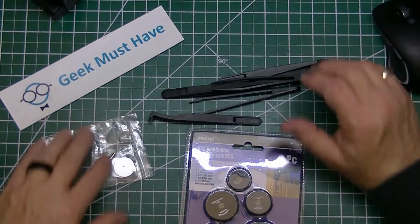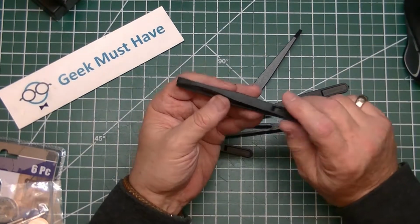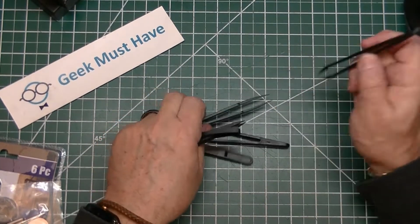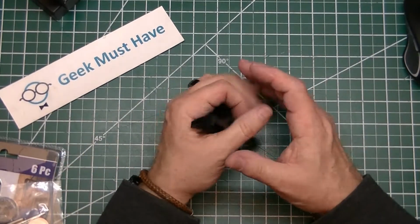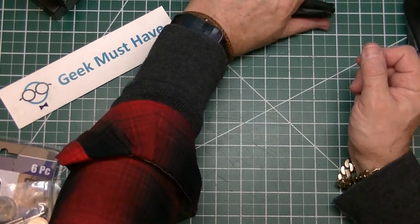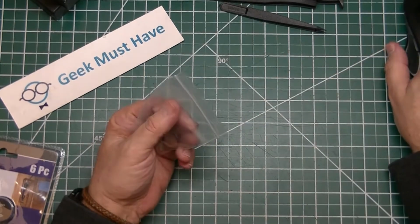There are 3 items in the kit. The first one are these non-metallic tweezers. These are anti-static tweezers. They're heat resistant, and there's 6 of them. Pointed, flat, angled, more pointed, and angular. I will add these to the kit with the other tweezers that I got from Menards. Those were like $1.55 a piece, or $1.55 for the whole lot of them.